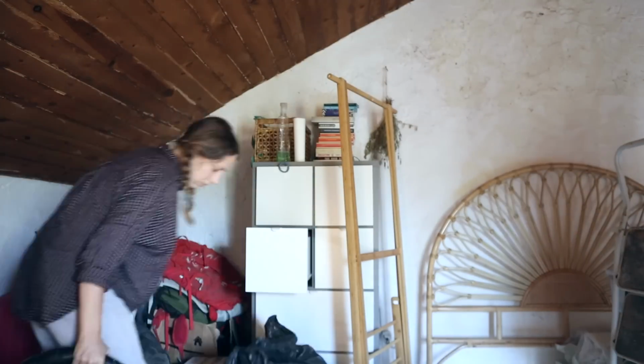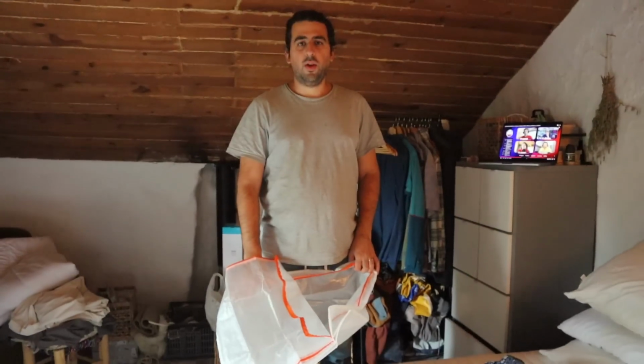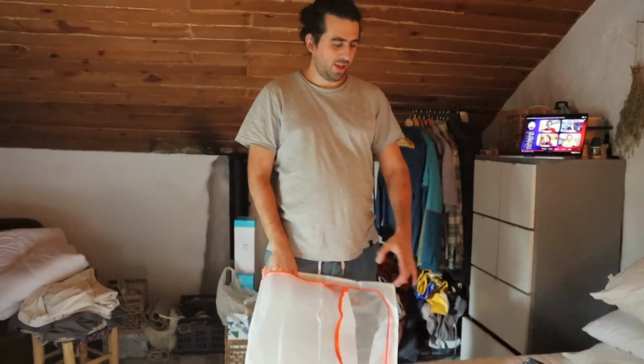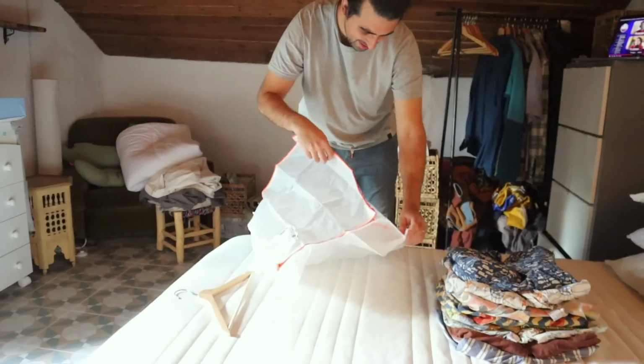Finally, we were ready to start putting the bedroom back together again, hopefully for the last time. I'm also taking the chance to do the transition from summer clothing to winter clothing. This is my pile of short sleeve shirts. Are you doing your capsule wardrobe? Yeah.